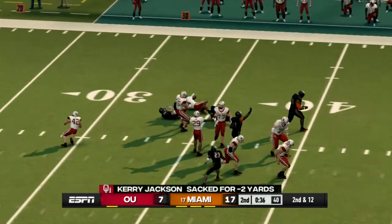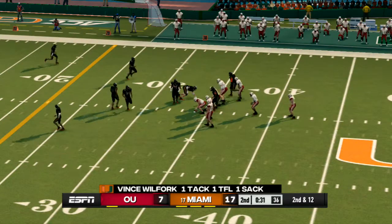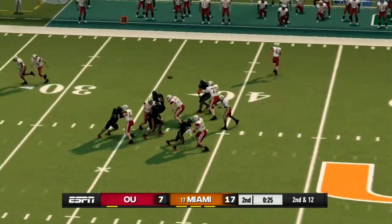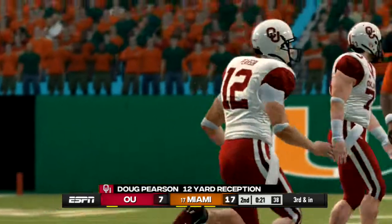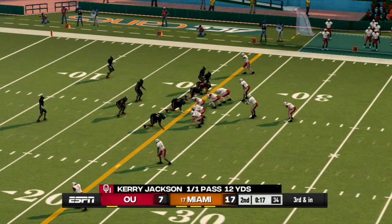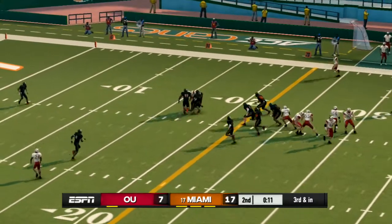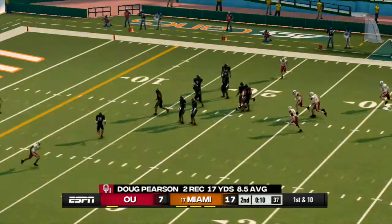He's scrambling. And he's going to be sacked. Man, these guys can be aggressive. When you stand back there and take hits like that, you definitely are going to feel it the next day. And down he goes at the 22-yard line. And they make the stop at about the 17-yard line.